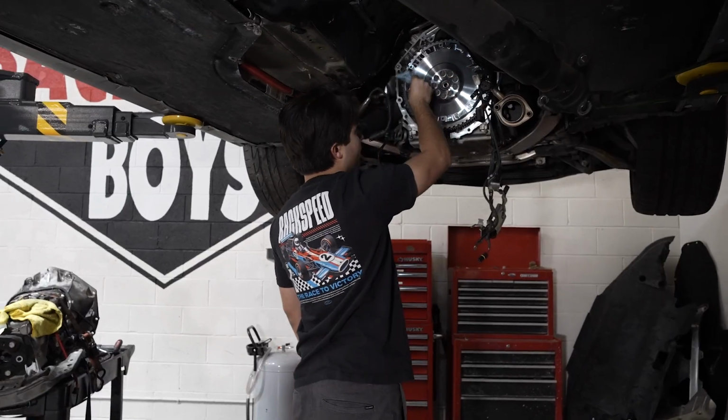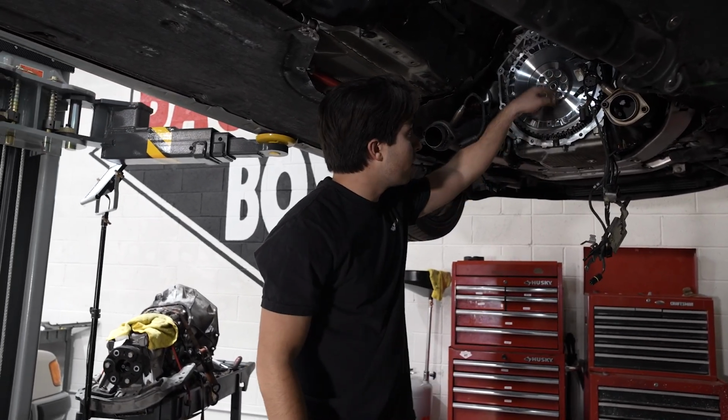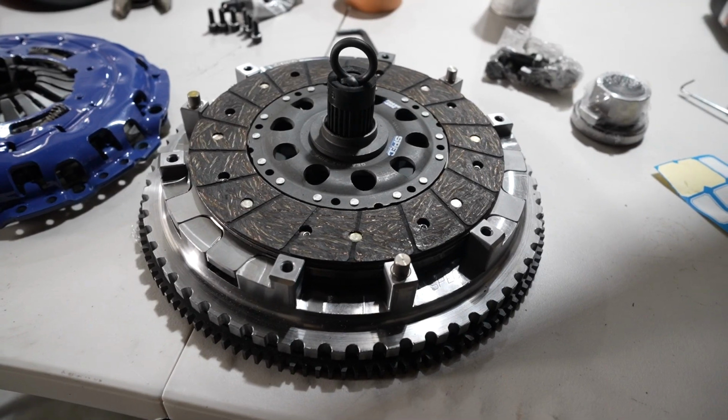Okay, I'm just wiping off all the grease off of the flywheel. We just torqued down all the bolts, so it's on there. Now is the fun part. Now I get to start putting the components back together.